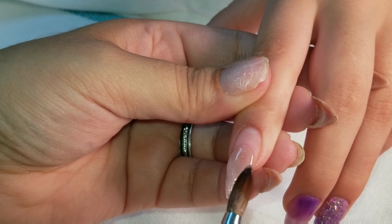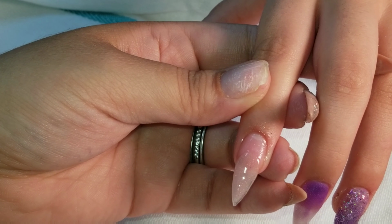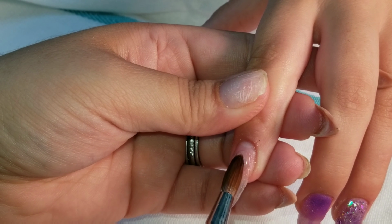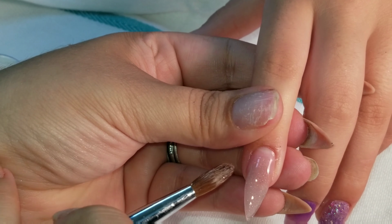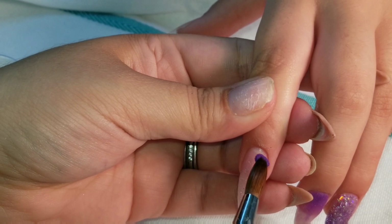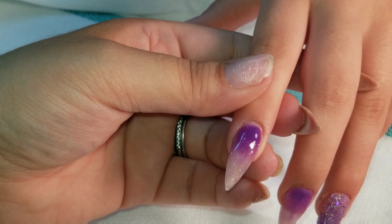So as you can see, at first, this is a new concept for me. I usually teach myself things, so at first I wasn't getting it. Now I got it so that it would blend better: to brush it up and then brush it down, that way the purple and the lavender doesn't have a demarcation line. So I kind of picked up on that and I started doing that on the rest of the nails, as you can see.